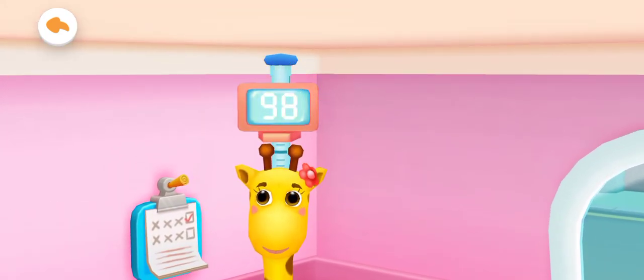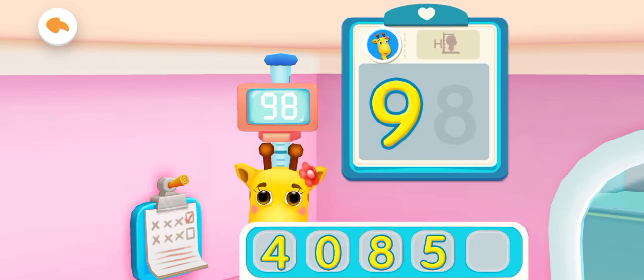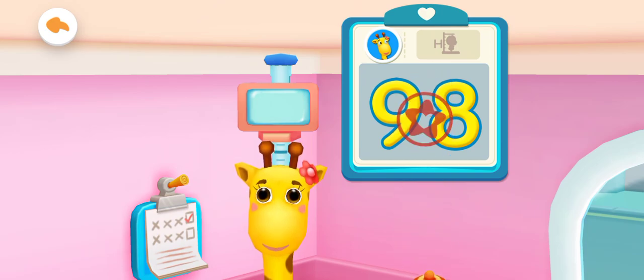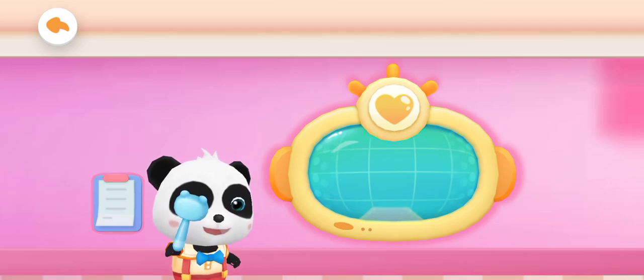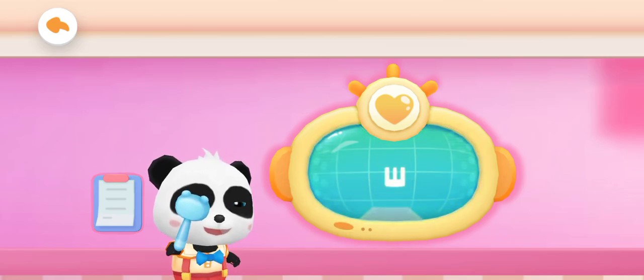Lulu's height, 98 centimeters. Write the numbers on the board. Yes, you're right. Put the stamp on the number. Check your eyesight. See which way the E goes. Slide now. Yeah, that's the right direction.